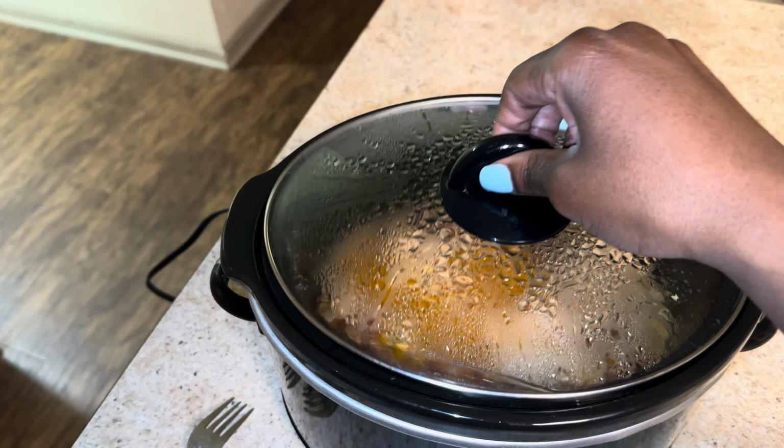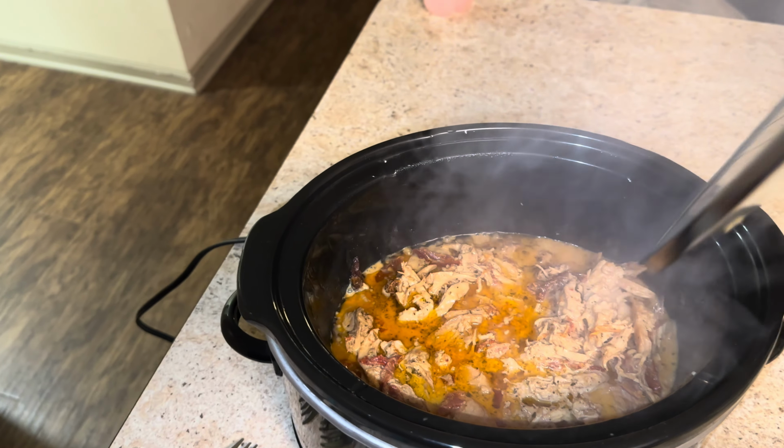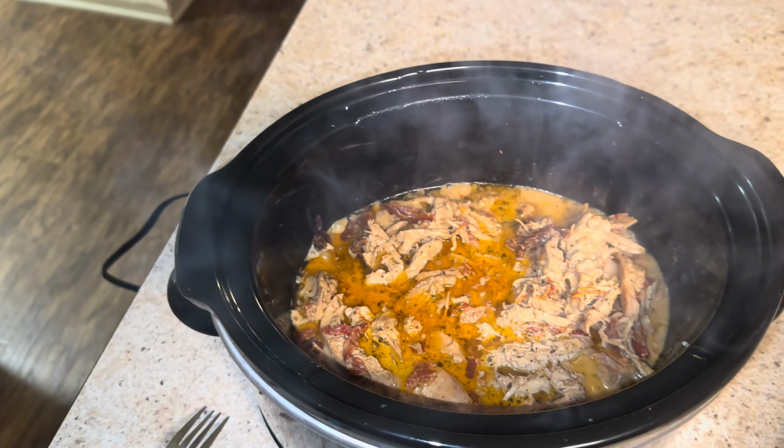I'm going to check back in with y'all in about 3 or 4 hours when it's done cooking and show y'all the final results when I'm adding the noodles. And I'll show y'all my little recipe I'm going to use to make the breadsticks and the little Olive Garden Alfredo sauce. It's been 4 hours. This is what we're looking like right now. I shredded all of the chicken breasts in there.